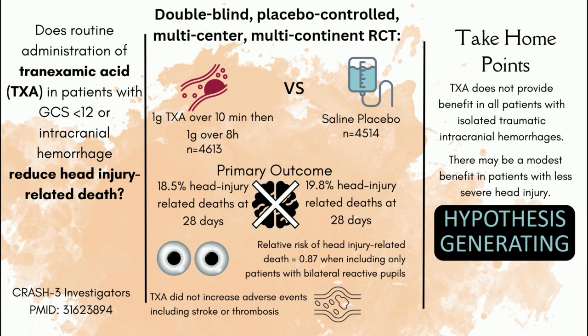So I would say that this is not something that I'm reaching for right away in the trauma bay. I'm not devoting a lot of energy. But if we're giving it, then I'm knowing that's not directly causing a lot of harm to my patients who have head injuries.